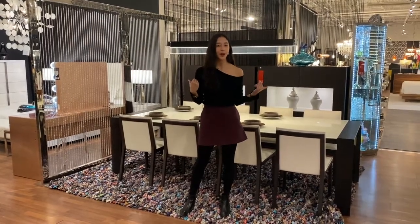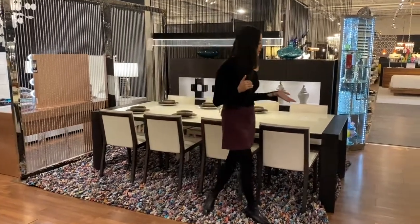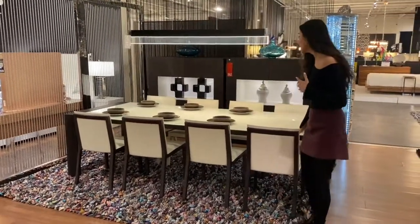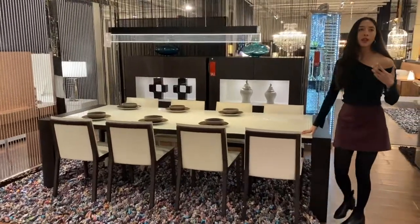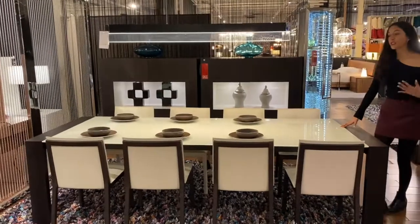Today I want to show you Brera and why it's the amazing table that will fit anyone you want. So here, as you can see, Brera is made out of tempered glass. This is perfect, so if you are afraid that it's going to get scratched or anything, you won't see a thing in here.